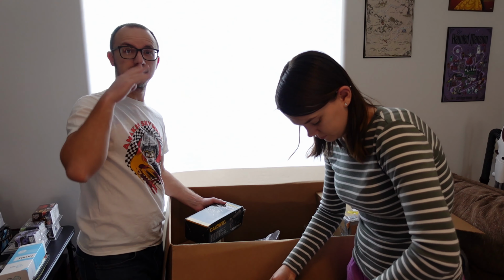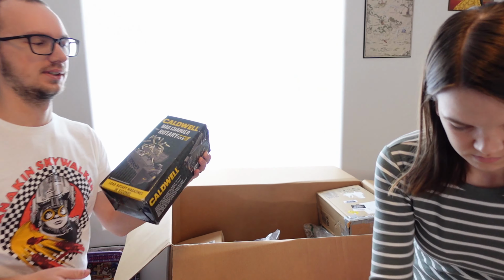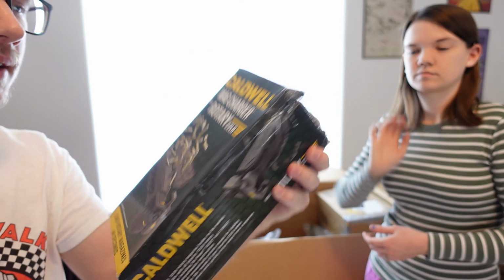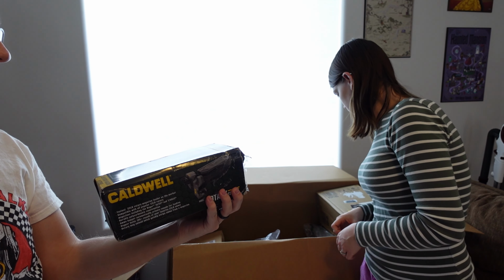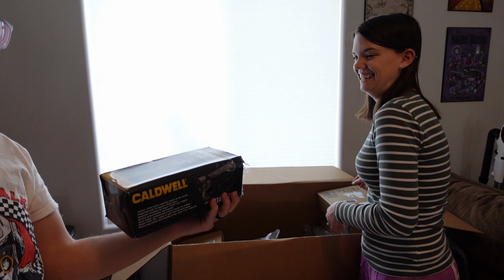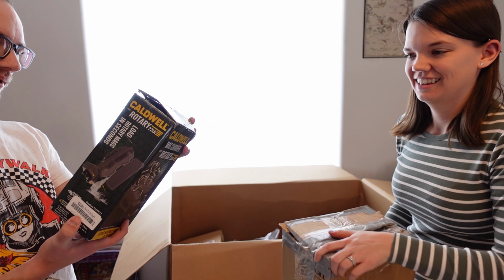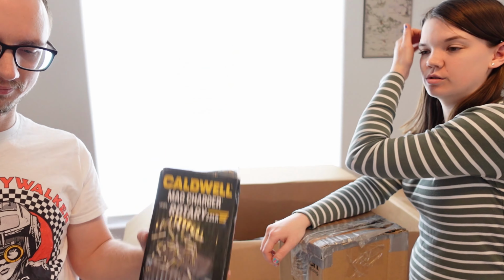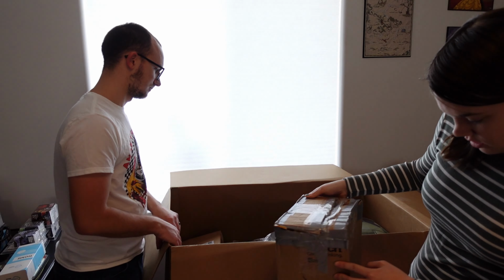In the past, we've gotten stuff that has to do with firearms. Here's a new one for us: Caldwell Mag Charger Rotary 22LR. Load rotary magazines in seconds. So I'm curious to see how that one works. Interesting. Sounds like it loads rotary magazines really quickly. Cool.